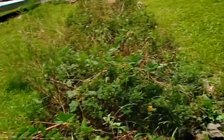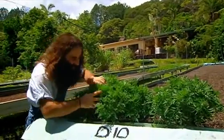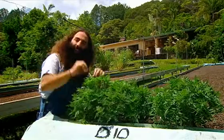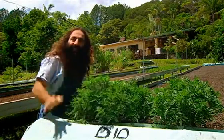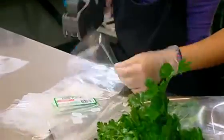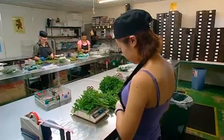What they do is twofold. First of all, they create a barrier which repels the bad insects. They don't like the smell, they come here, they move on. Secondly, the flowers attract the good insects, which can then go out amongst the beds and control the baddies. Linda and Neil grow 26 different types of herbs, which are shipped off to supermarkets all over far north Queensland.